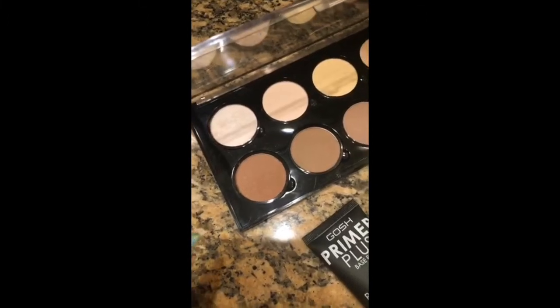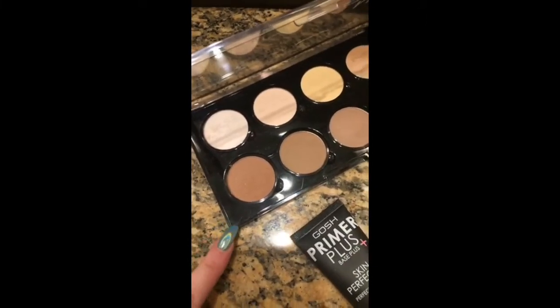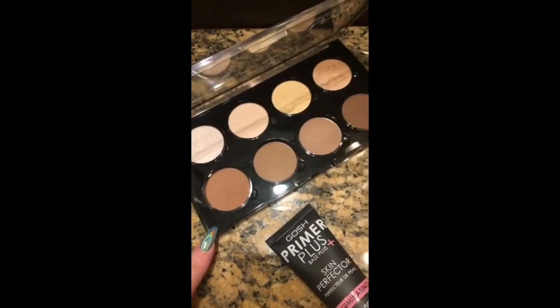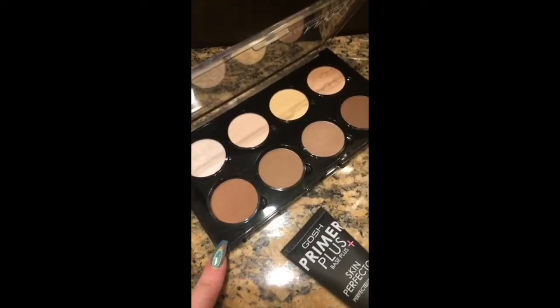And the reason I bring this palette with me everywhere when I go away is because I use it obviously to sculpt and highlight the face, but I also use it as my eyeshadow palette. So it's super handy and really travel friendly.